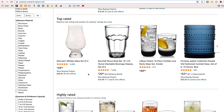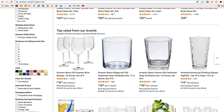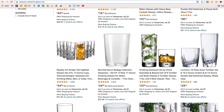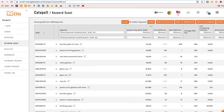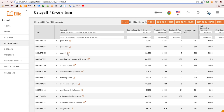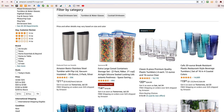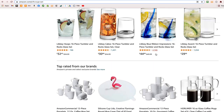Glass cup. We're probably, let's see. Yeah, I mean, here's plastic tumblers. Yeah, we could fit other competitors. Yeah, but we have several of ours that could go in there. Okay, bourbon, again, that's kind of too broad, so we'll get rid of that. Wine glasses set of 12, we're not 12, we're 4. Acrylic wine glasses, again, we're not wine.